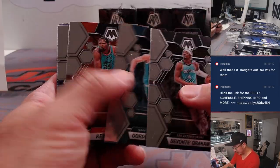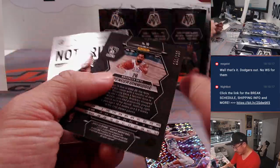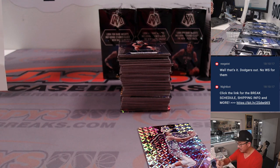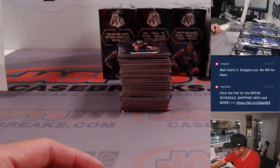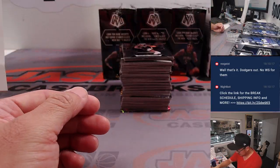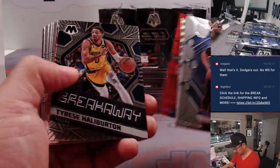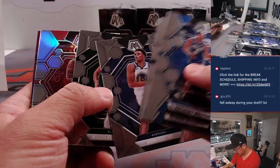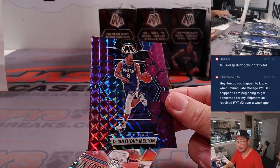Oh, I slept through one of our drafts on Sunday. One of my drafts on Sunday. It's a Keegan Murray mosaic pattern and Spencer Dinwiddie to $199. Yeah, it auto drafted like 3/4 of my team. Yeah, that's it, Rex. Dodgers season over. They lost to the Marlins.